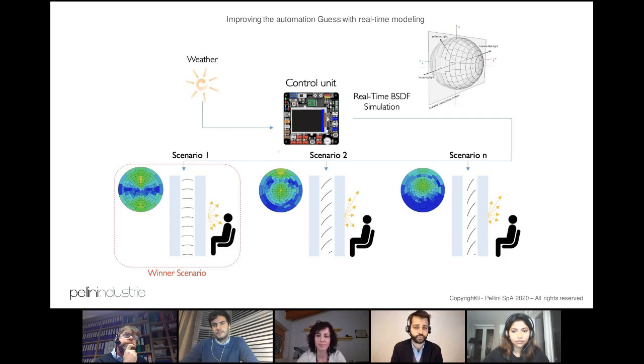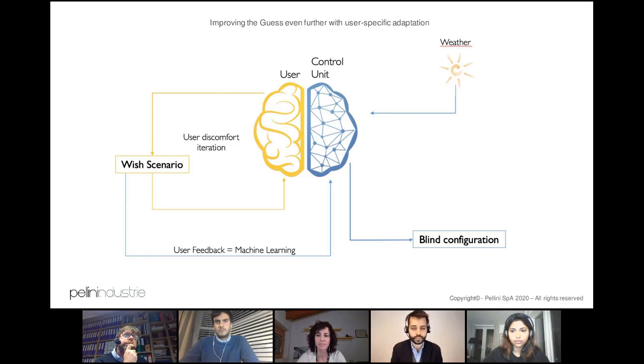But as I was saying, it's not enough to improve the automation guess with real-time modeling. We need to put the user inside the loop as well. If the scope is making a building where the user feels comfortable without having to intervene in the facade, we need not only to take a good picture of the sky and model and find the best trade-off, but also let the user correct the situation until he or she finds a wished, comfortable scenario, and then feed this back into the control so that the next time it learns from it and creates a final blind configuration.